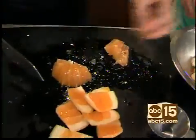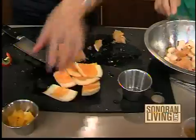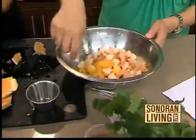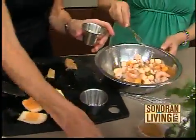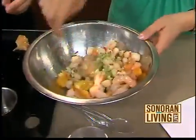So I'm just going to cut these into some nice bite-sized pieces. And we'll add that. And then the last thing we're going to add to this, here's our orange. We'll throw that in. And here's our green onion. So I've just taken some natural scallion or green onion and finely chopped that. A little bit of cumin.